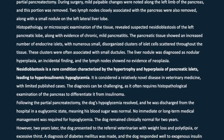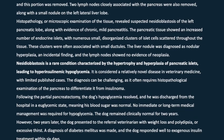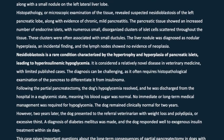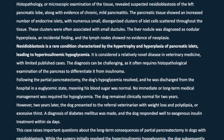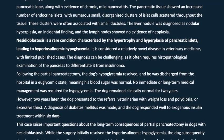Nesidioblastosis is a rare condition characterized by the hypertrophy and hyperplasia of pancreatic islets, leading to hyperinsulinemic hypoglycemia. It is considered a relatively novel disease in veterinary medicine, with limited published cases. The diagnosis can be challenging, as it often requires histopathological examination of the pancreas to differentiate it from insulinoma.